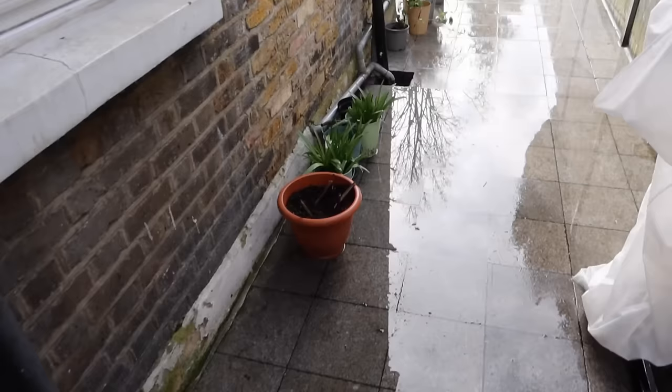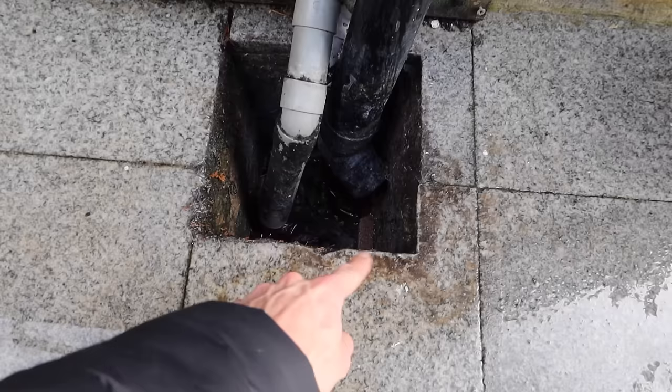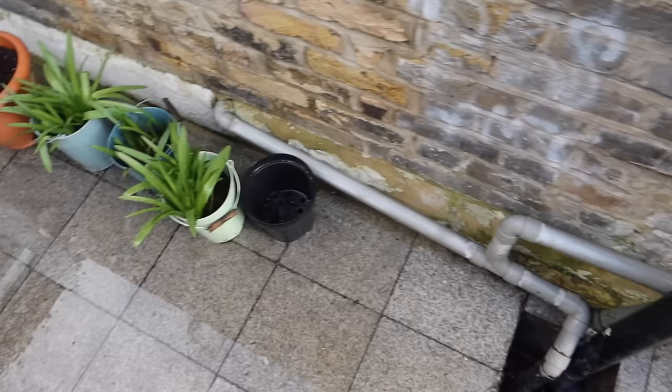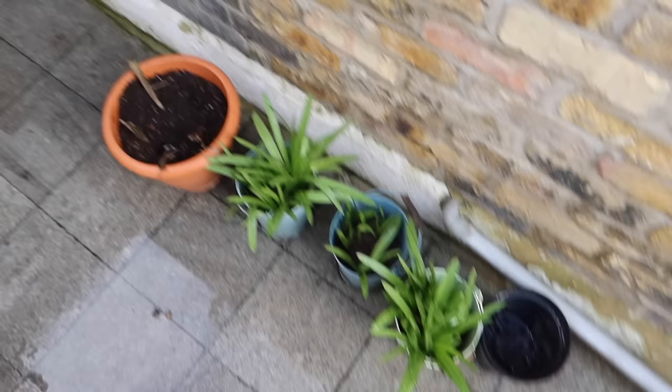This drainage out here does get blocked because we haven't got any guard over it. So this is for the washing machine and the dishwasher and waste pipe. So I need to get all that out. But yeah, these are the three plants that we need to repot. We will get on with doing that in a second. Look at you. You just chilling.